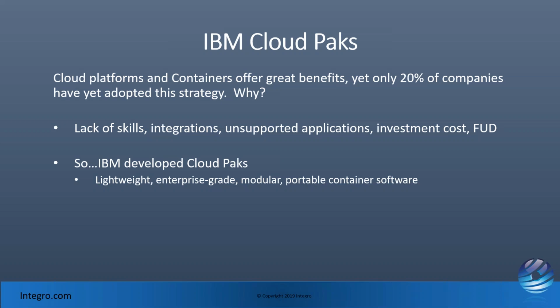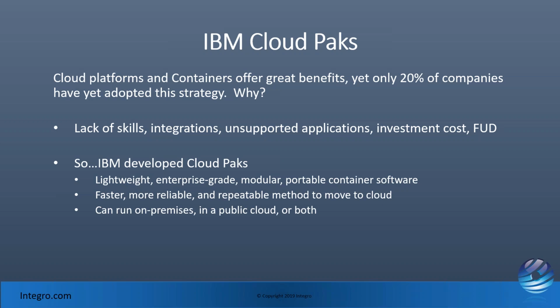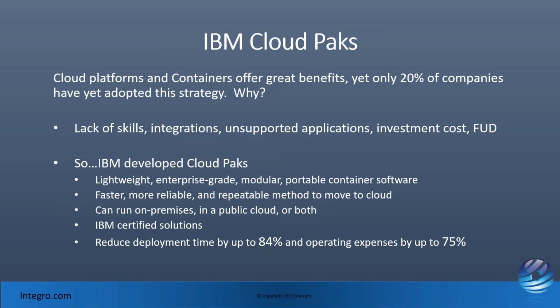So containers, and I'll talk more about it in a minute, but basically you get a self-contained, read-only image that is customizable at runtime, and it's very modular, portable, and very fast. It's faster, more reliable, and repeatable for your upgrades, installations, and deployments than traditional approaches. It can be run on premises, it can be run in a public cloud, you can share it and do a hybrid approach. Again, these are IBM certified, prepackaged solutions. So this is going to make it much easier for people to adopt. It should reduce deployment time and operating expenses by quite a lot.